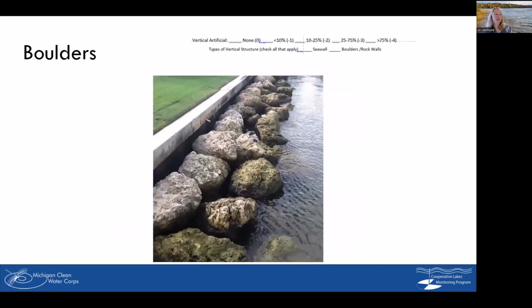I would also consider this example vertical. Even though there is some slope to the boulders in front of the seawall, it still wouldn't pass what I call the turtle test. If the turtle in the lake has no chance of making it up onto dry land, call it vertical. So think of a turtle and the turtle test when you're deciding whether it's vertical or considered sloped artificial, which we'll look at next.